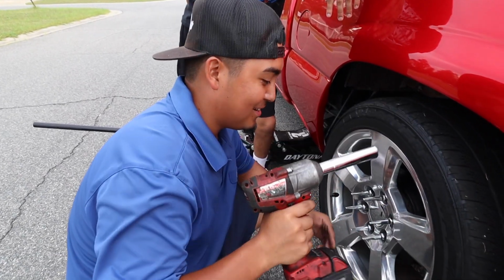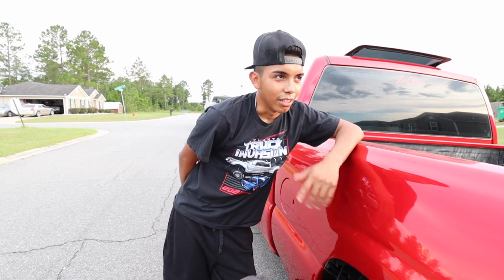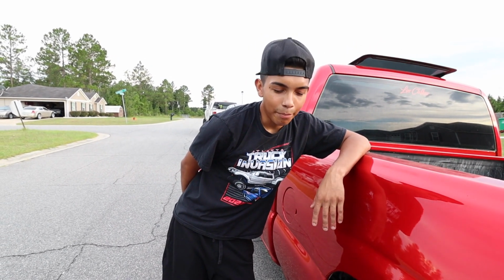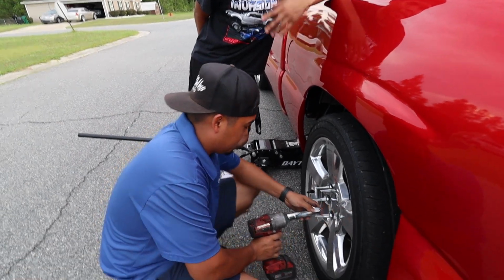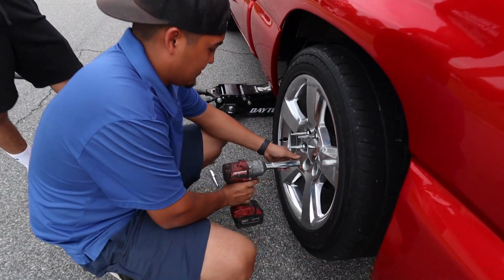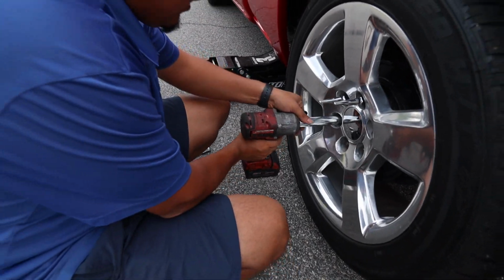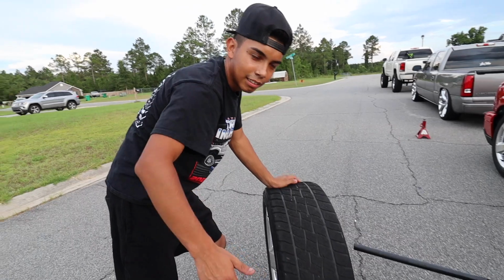There we go. Hey, if you know, you know. This is the OG right here. The other one done broke down on us. The new $300-something impact gave out the other day. Dang. It's back to the OG. Guys, these tires are getting low.